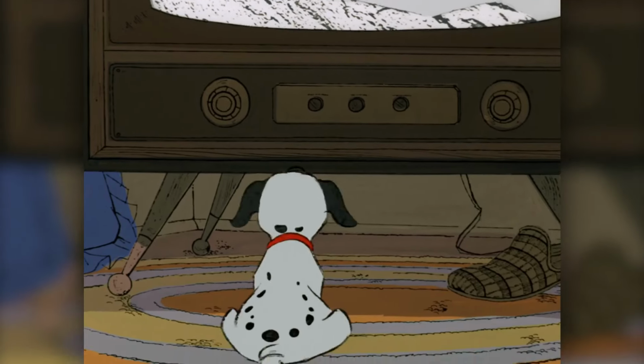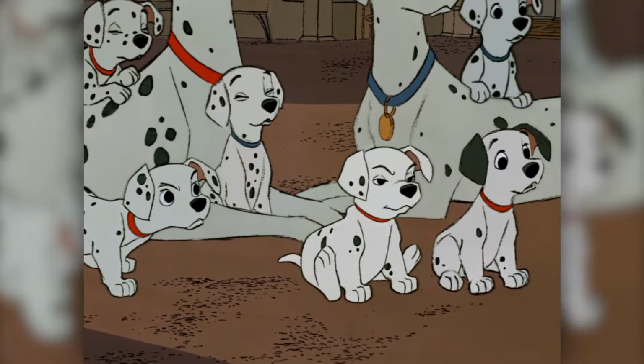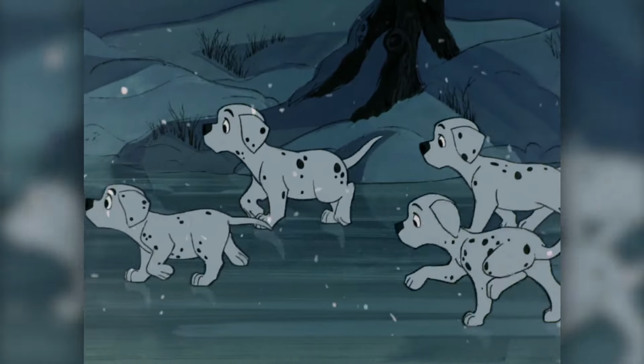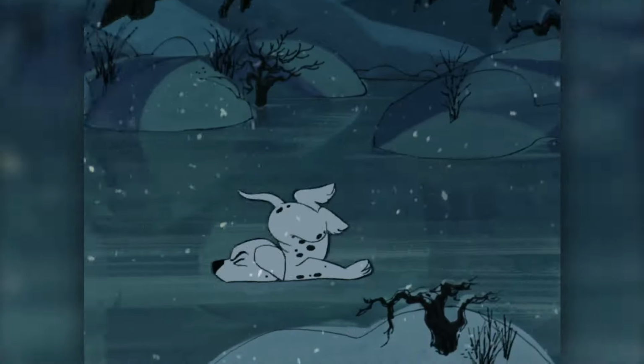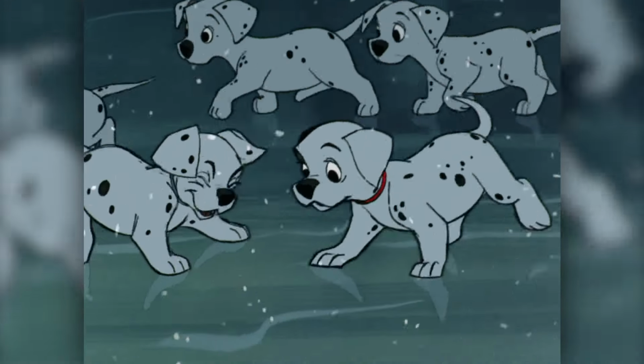Lucky, for example, you'll notice has spots on his back in the shape of a horseshoe. But what is truly remarkable is that the spots aren't perfect circles and vary in size, and the animators had to place them with 100% accuracy on each frame, because if they didn't, the spots would slide around on the dog and break the immersion of the story.